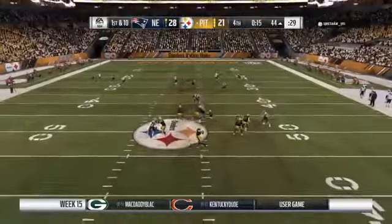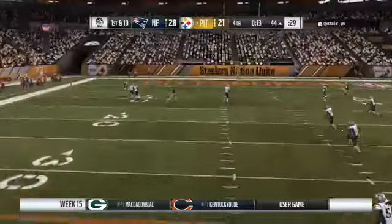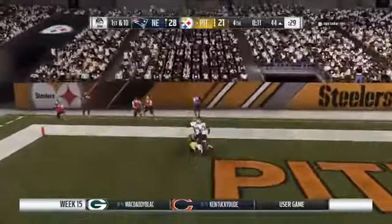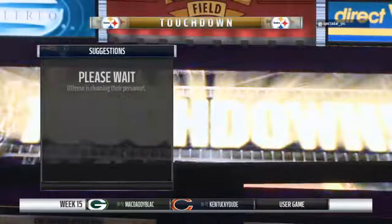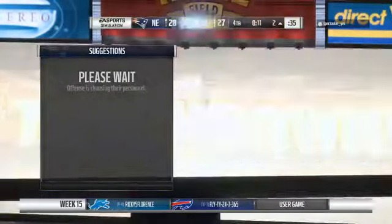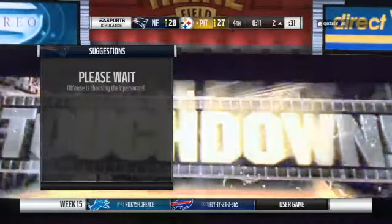He'll look to throw. Now a desperation throw deep downfield. And his ball is caught. It's a touchdown. And now in the final seconds, they're a PAT away from likely getting this thing to overtime.